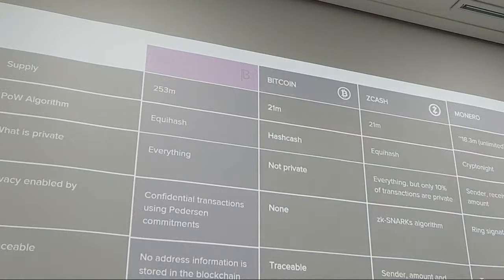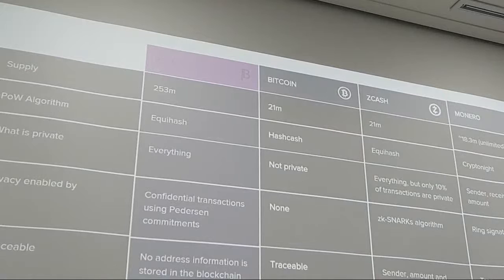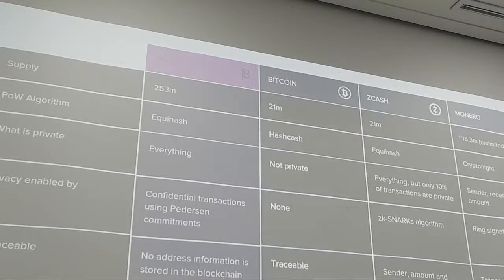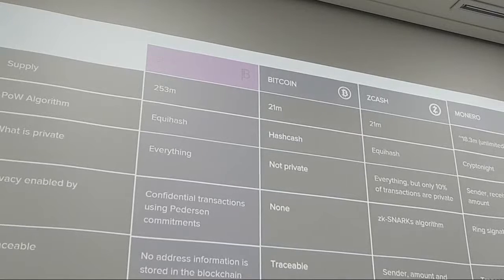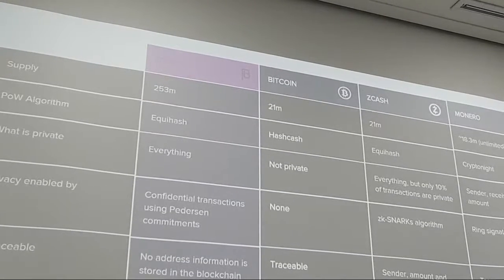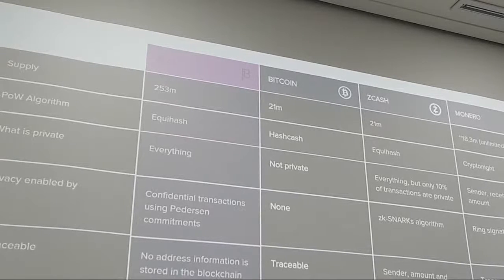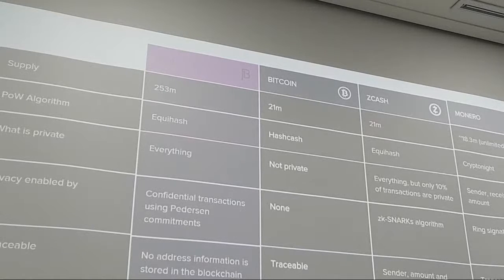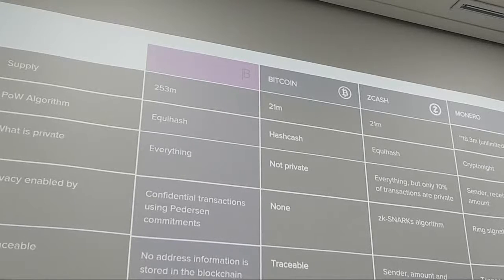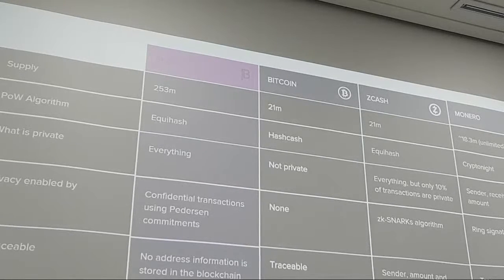Here is a little comparison of Beam, Bitcoin, Zcash and Monero. As you know, Monero's privacy is really great. They use confidential rings, which means that when you send Monero tokens to another account, the privacy ring creates 6, even up to 20 fake inputs and outputs. This way, the scalability burden grows.